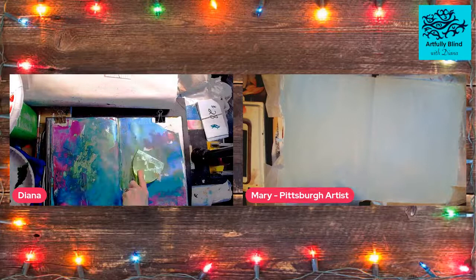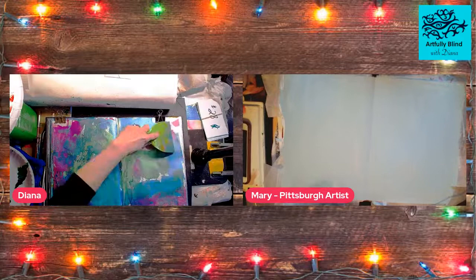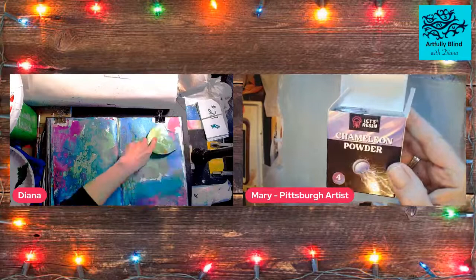And what's the brand name of that? Let's Resin. It has something to do with resin? Yeah, I guess you can use resin with this. You can do various things with it, not necessarily just resin stuff.